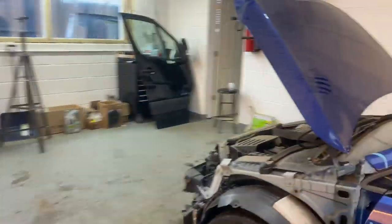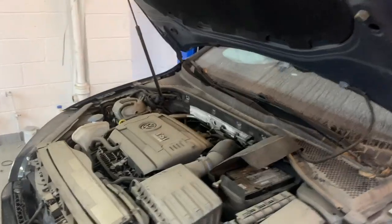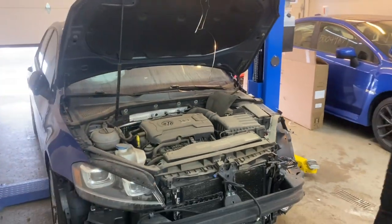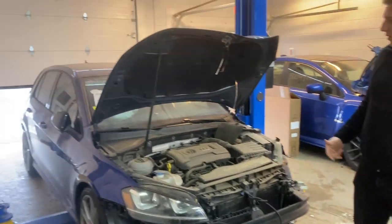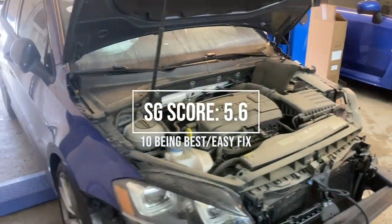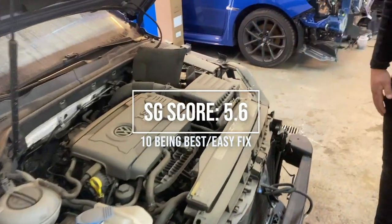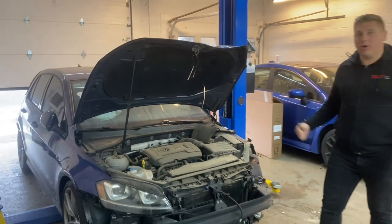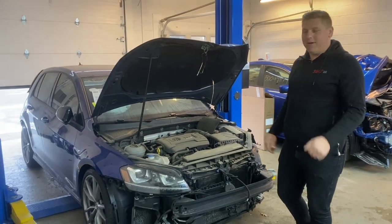Okay, so let's give it a score. 1 being the lowest, fire damage, can be repaired. 10 being the best, easiest job in the world, just got to put a bumper on. What would we score this? We'll give it about 5.6 just because of this radiator, whatnot here. It's gonna be a little bit more work right here. Guys, we love this. More damage, better for us, and more fun.